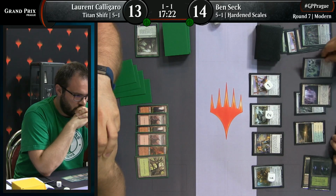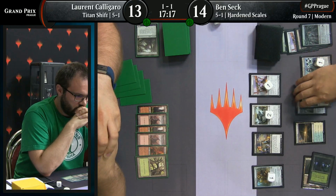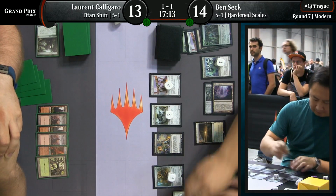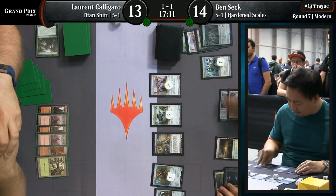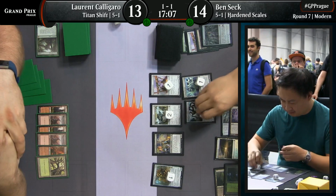Yeah, regardless of how this game goes, I really hope that we get a chance to see a little bit more of what's going on in Laurent's hand. I'm really curious. So, Hangarback Walker joining alongside Arcbound Ravager. And, yeah, suddenly we've got a wide old board here for Bensec.